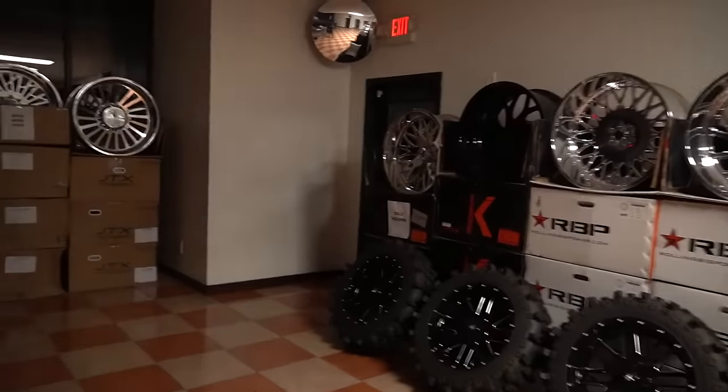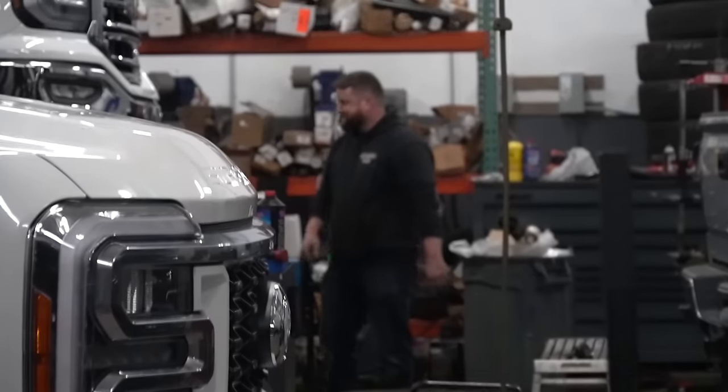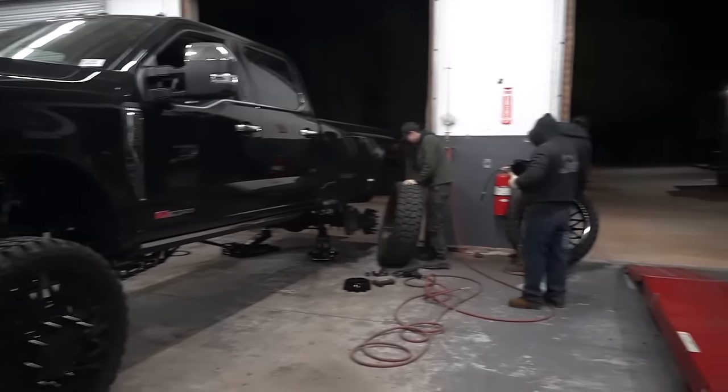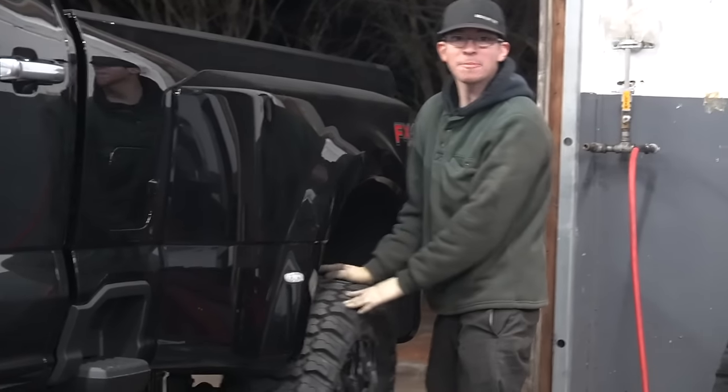So, let's see what they're doing. Ooh. White one gets the stocks. Black one gets the 26s.